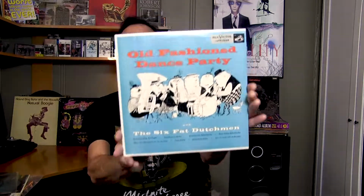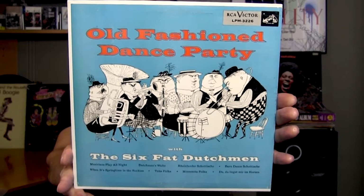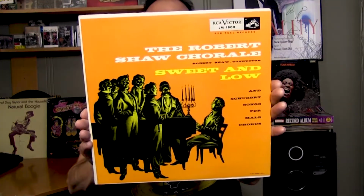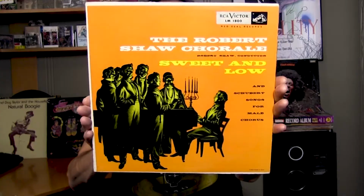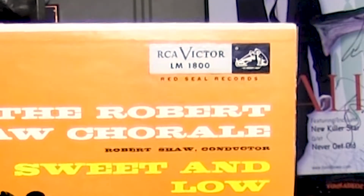Here's another from 1954, Old-Fashioned Dance Party. Great art with the Six Fat Dutchmen. This is a 12-inch. They expanded the cover to include the whole canvas. They still had the RCA Victor Red Seal Records label up in the corner. And this is probably one of my favorites.